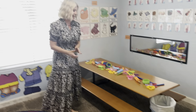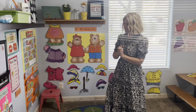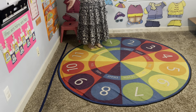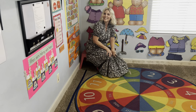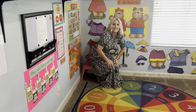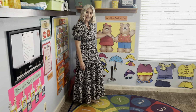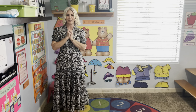All right, and then after we clean up the Play-Doh, we come over and we have our circle time. This big rug, that's a circle, this is where we do circle time. And Miss Jenny sits right here on the stool, and we do all kinds of fun things. We get to get Mr. and Mrs. Weatherbear dressed. That's a job. Every day, you have a different job that you get to do.